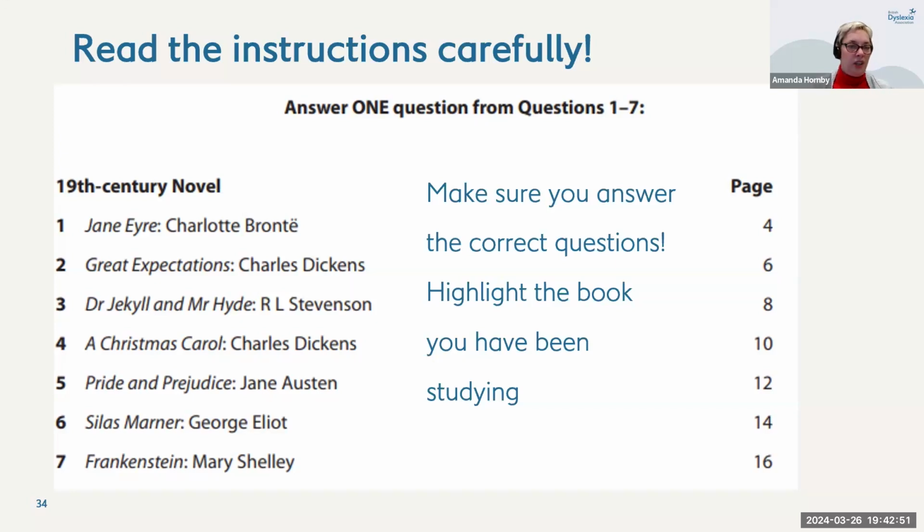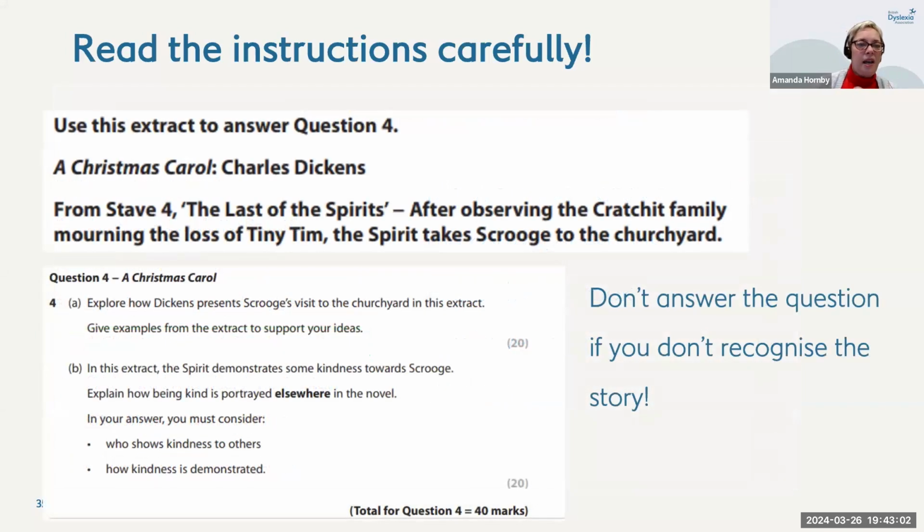So if you find the one that you've been studying, highlight it. Make sure you take a note of the number and the page number as well, and make sure that you go to that. When you get to your question, if you don't recognize the question, don't answer it. If you've not read A Christmas Carol and you don't know who the spirits are, don't try and answer that question. Obviously, because you've not read that book.